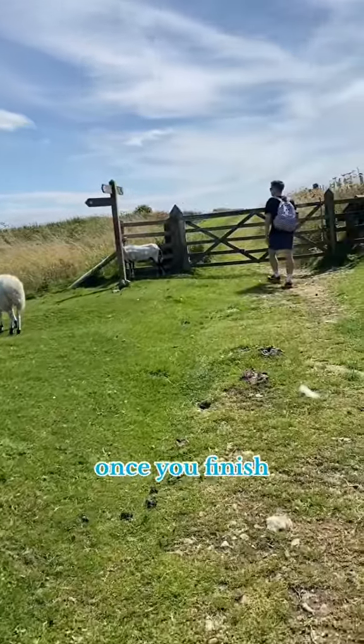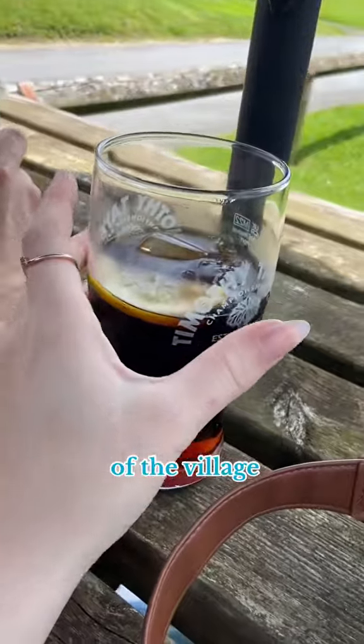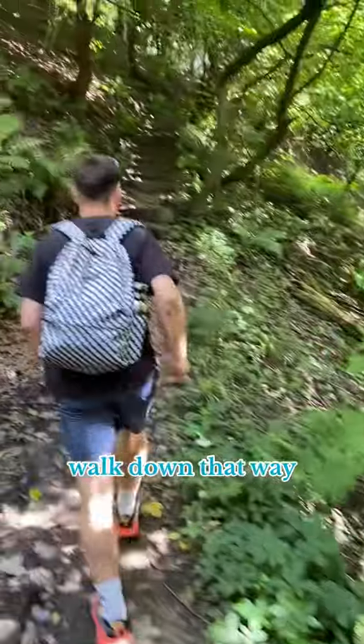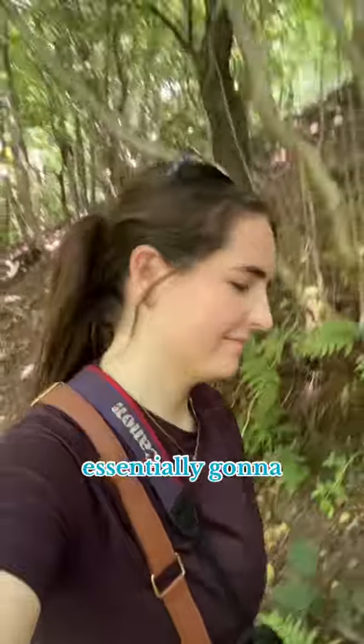To get to this path, once you've finished at the pub, you're going to walk right to the end of the village. You will then see a path that goes off to the left and you're going to walk down that way. Any signs that you see from that point, follow on for the whole of Horsham. This part is essentially going to take you through the whole.